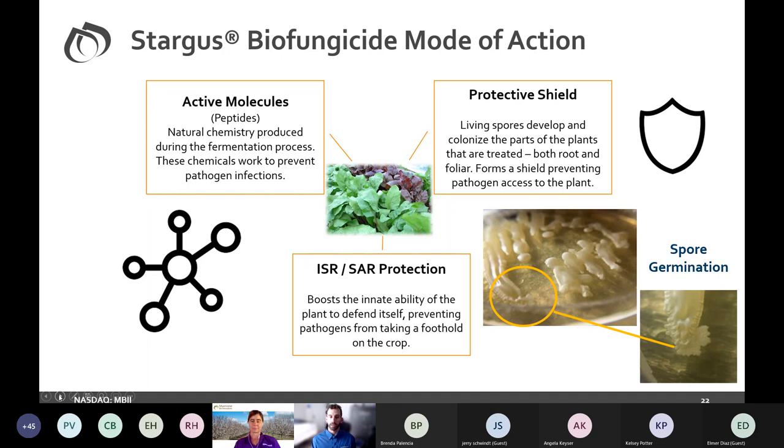The second mode of action is that induced systemic resistance I mentioned earlier, but Stargus takes a step further and also has systemically acquired resistance. I mentioned ISR is the equivalent of taking a probiotic for a human, whereas SAR is an upregulation of the immune system in response to essentially an attack on the immune system. So Stargus is tricking the plant into believing it's being infected, and it's going to naturally upregulate its own immune system to protect itself even further.